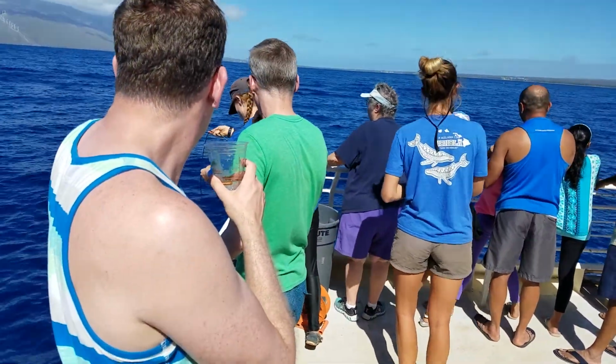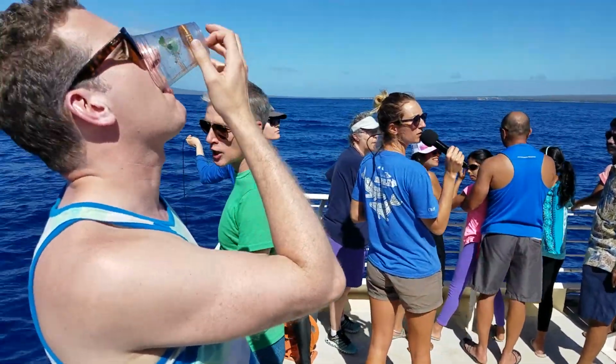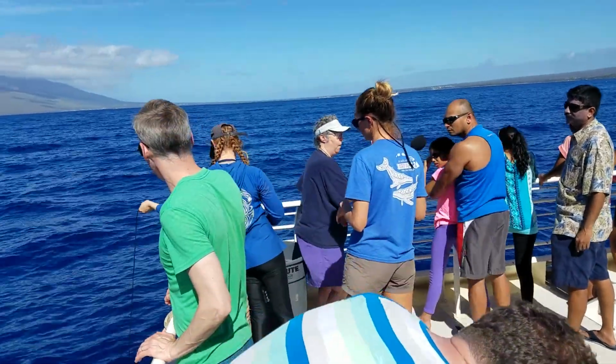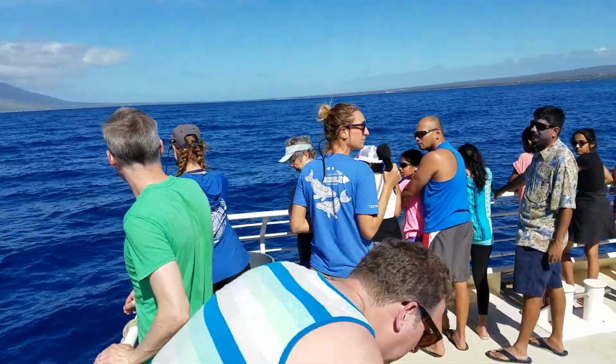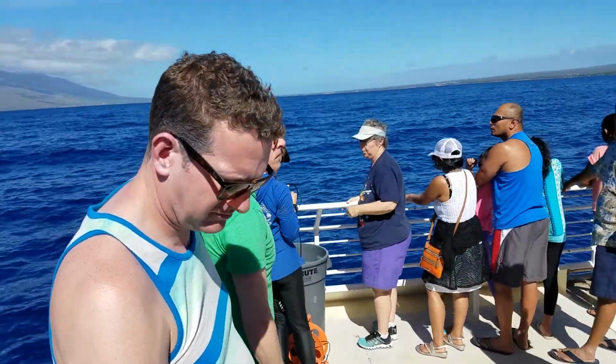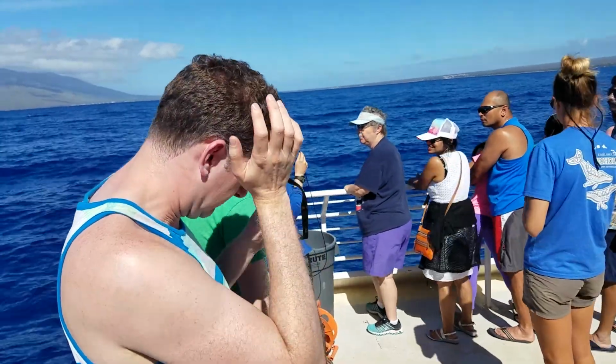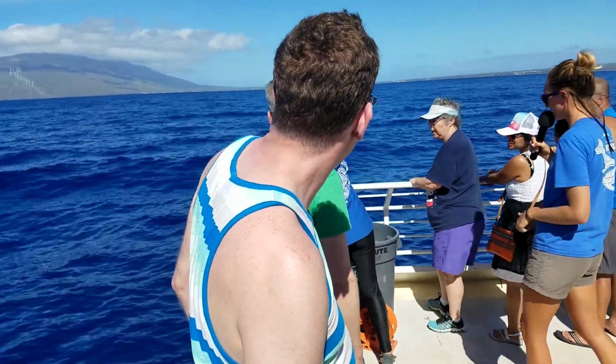But we're going to do something really cool here while these whales are down. We're dropping our hydrophone, which is an underwater microphone. So basically, this is going to pick up any sounds that we can hear within a 2 to 3 mile radius, so pretty far. So we'll drop it in, and we'll see what we can hear.